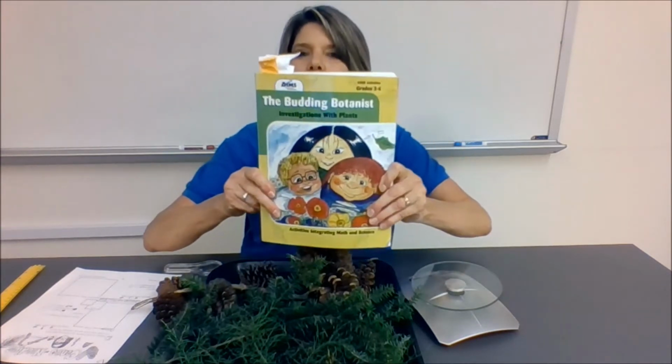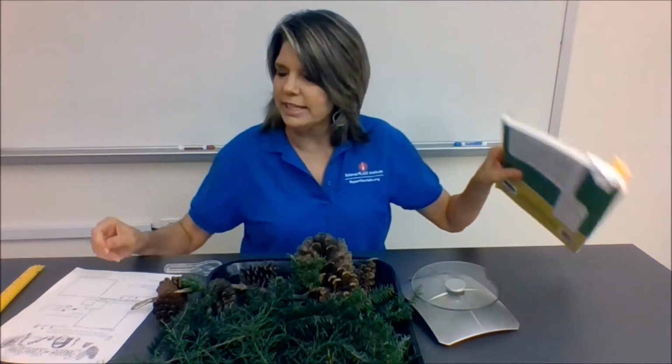Hey, Plus participants, we're going to do another investigation from the Budding Botanist. This one is called Cones and Needles, and it's all about the group of non-flowering plants, particularly the conifers, the cone-producing plants.